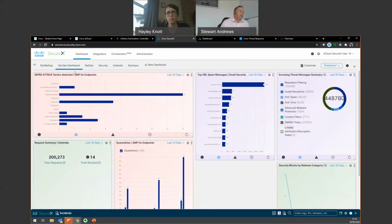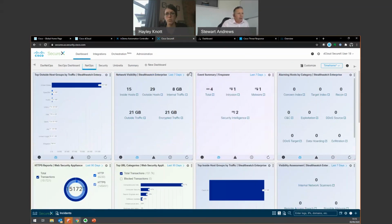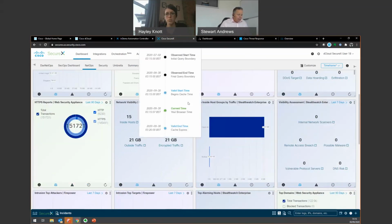These are the dashboards along the top. These are totally customizable dashboards that give you the visibility that you need. The color coding is per product. As you can see, this pale pink is for AMP for Endpoints, whereas this is email security in the lilac. Up to 60 tiles are available across 12 integrated Cisco products on here. Depending on your job role, you can create these tiles. You can move them about, prioritize them, resize them, totally customizable for what you need to do. So that's the dashboard.